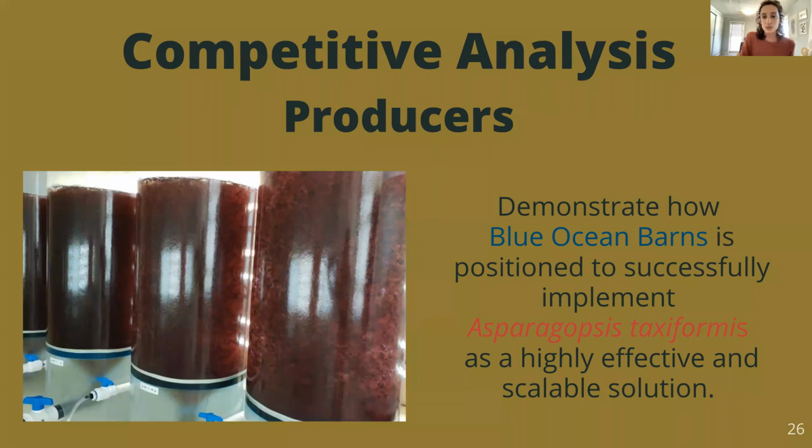And scale is a really crucial part of this because in order for this technology to actually make a meaningful impact, we pretty much need all cows in the US to be eating it, not just a few farms or a few boutique farms. And that's a lot of seaweed when you add it all up. And so Blue Ocean Barns meticulously researched methods of cultivating have this promise of scale where other companies don't.